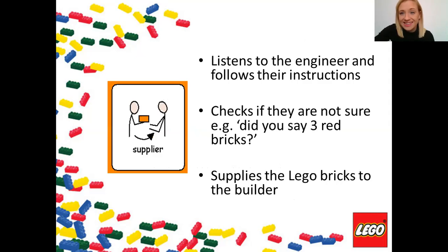So the supplier listens to the engineer and they follow their instructions. If they're not sure, they can ask for clarification, and they supply the Lego bricks to the builder. So that's probably the simplest role out of the 3. Listen to the engineer about the instructions about what bricks are needed, following those instructions and that vocabulary to select the right bricks, and passing them on to the builder.